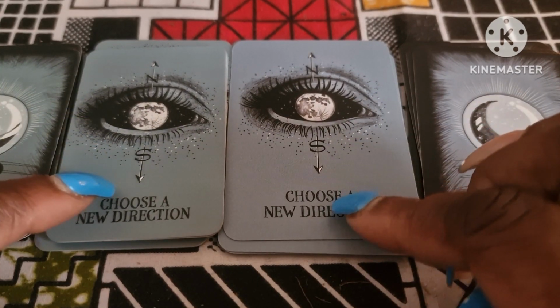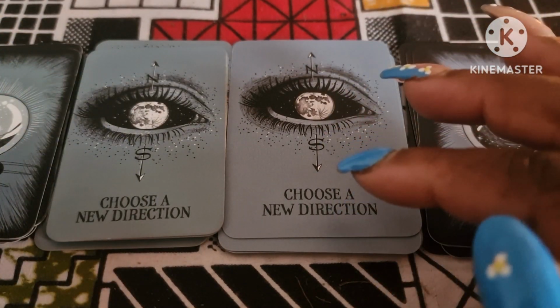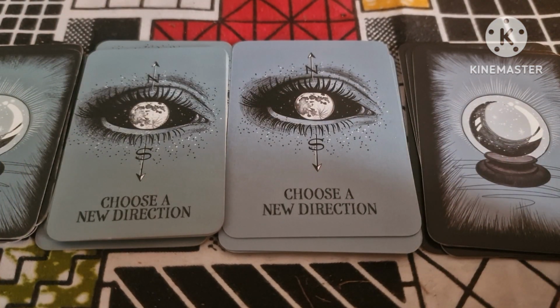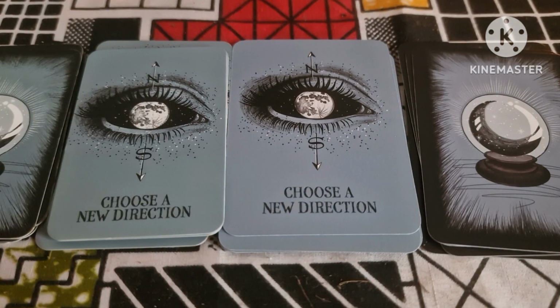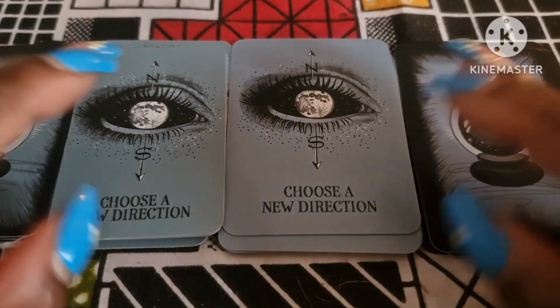Yeah, they're specifically for predictive questions because they're kind of like predictive answers, even though tarot is entertainment purposes only. So this one, choose a new direction. That might be, for example, if someone's having a career reading and you know they're anxious to get a job and they can't find the right job, or maybe somebody's looking to date and they're not finding the right partner, and you get this card, choose a new direction, then you know that the direction you're seeking is not correct.